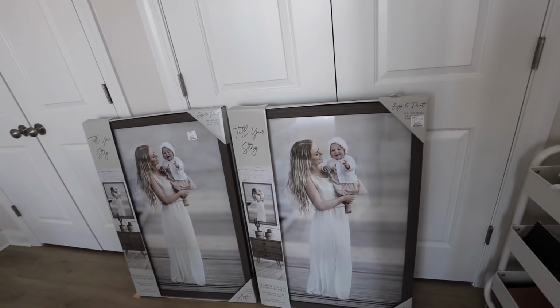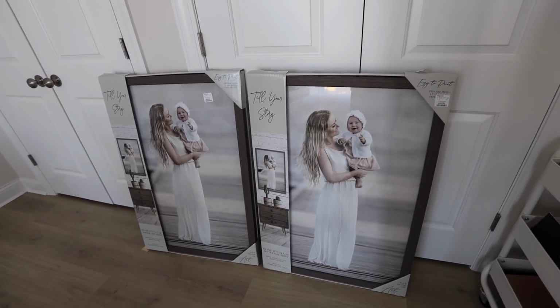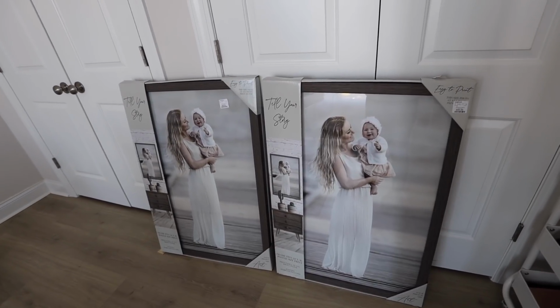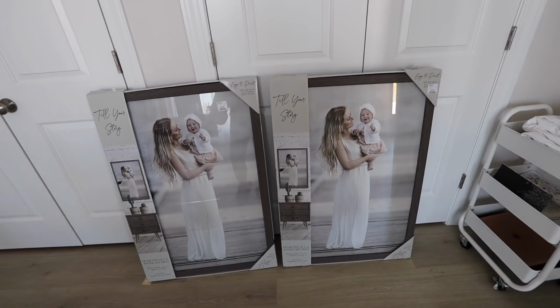I don't know, it's just awkward having different families. Don't you think? Am I the only one that, when you buy picture frames, it's so awkward and there's another family in it? There's something creepy about that.